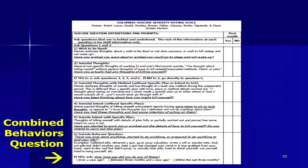So this is what the screener looks like again. And you see question 6 is actually all of those behaviors we just went through in one compilation question. Have you ever done anything, started to do anything, or prepared to do anything to end your life, with many of the examples that we just went through. So you know whether they've had an attempt, interrupted, aborted, or preparatory behavior in one question.